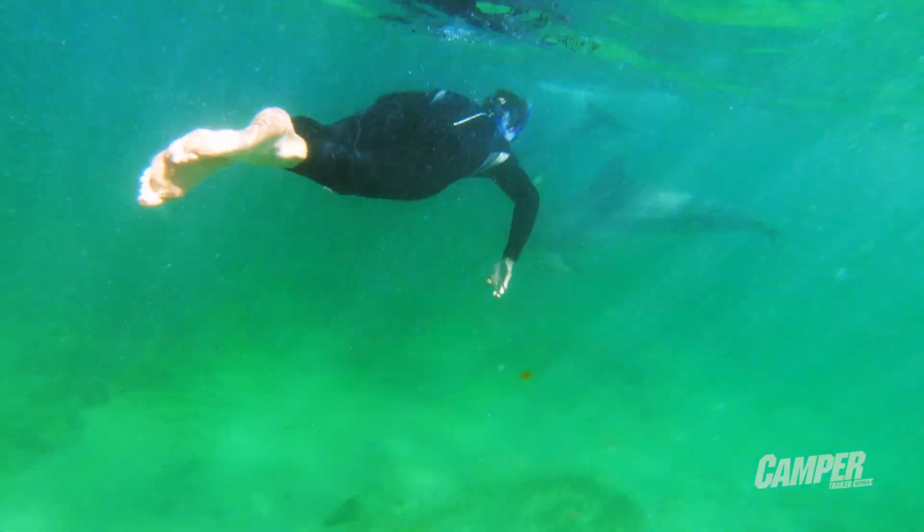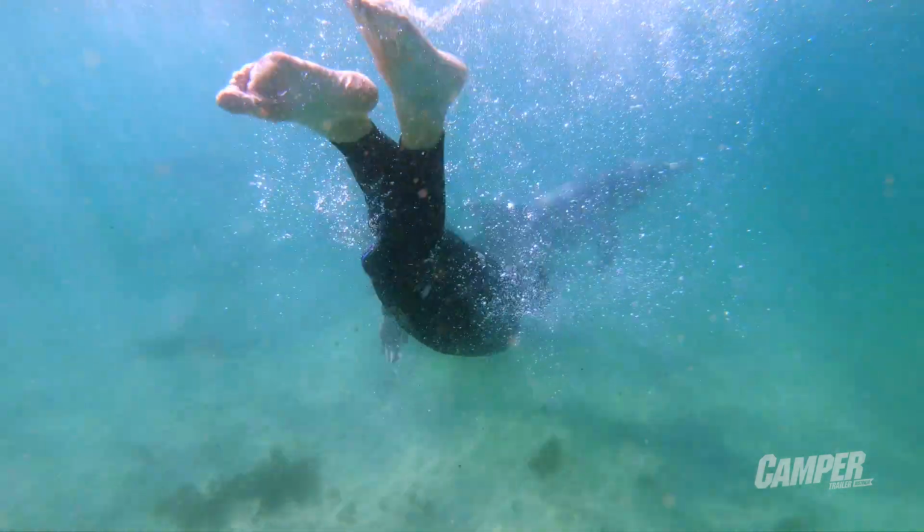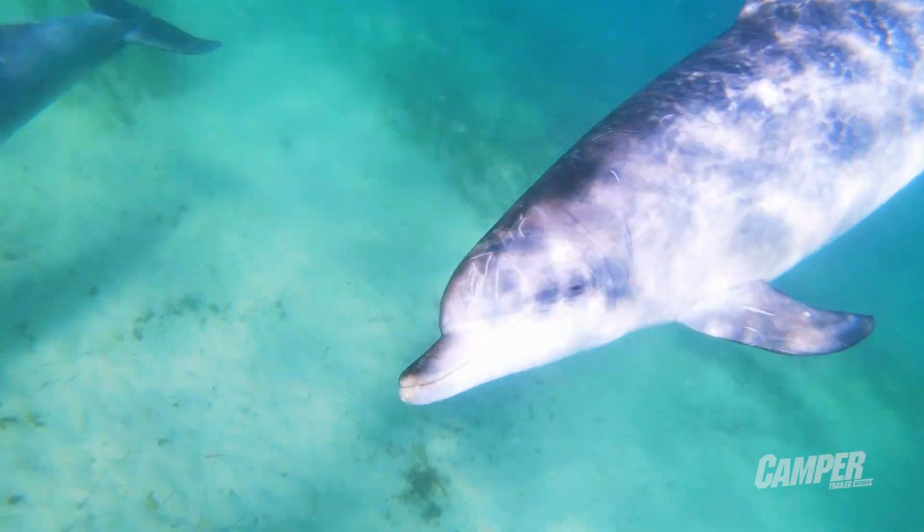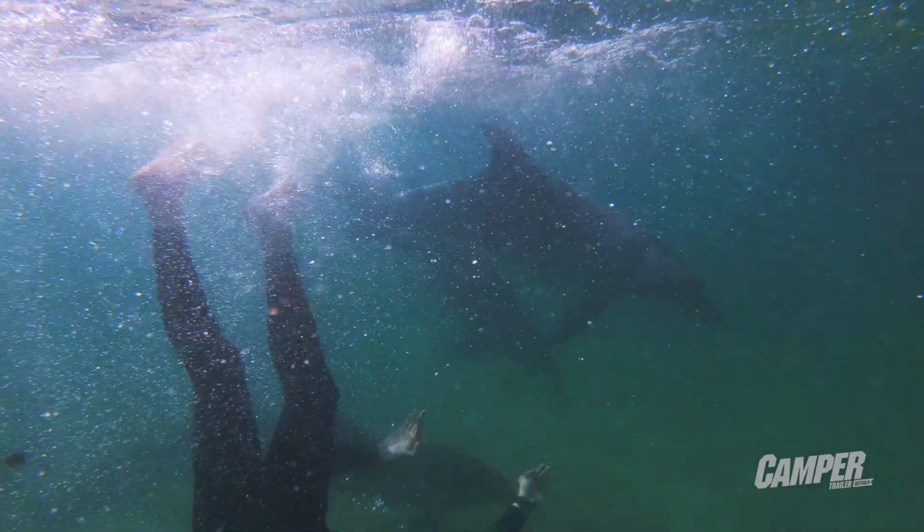Absolutely incredible. One of the most amazing up close and personal experiences with wildlife I've ever had. The more you spun around and twisted around, the more they just spun and twisted around you and played. Just mind-blowing. Absolutely amazing.